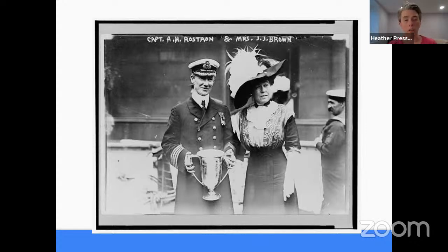Margaret later, only about a month later, presented Captain Rostron and the crew of the Carpathia with some things as a thank you. She gave Captain Rostron this silver loving cup, as it's called, that you see him holding in this photograph. She gave it to him for his heroic efforts saving the survivors of the Titanic. Margaret became president of the Titanic Survivors Committee for the rest of her life.